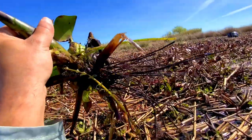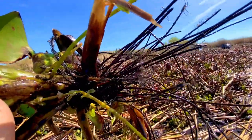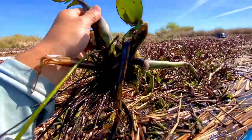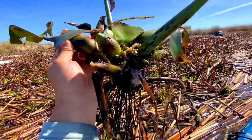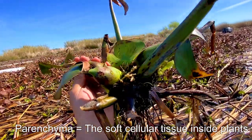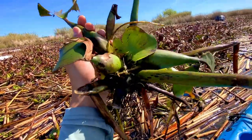And you see they got these aquatic roots right here, this root system. You see those root hairs, greatly adapted to taking water out of the aquatic ecosystem that it lives in. It's got these very porous parenchyma in its tissues. The parenchyma is like the inner flesh tissue of a plant. It's very porous, very airy, which allows them to float.